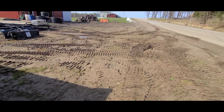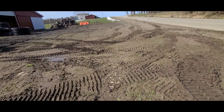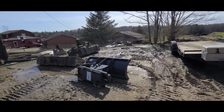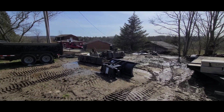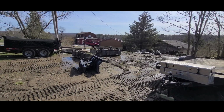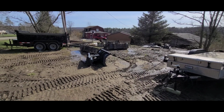And then there was a bale spear, which is not here. It's on the Kubota tractor. So, yeah, guys, that was our score. And I'm not gonna lie, honestly, for the price, it was a lot of money to come out with, but for the price of everything, it was a score. That's all I gotta say.